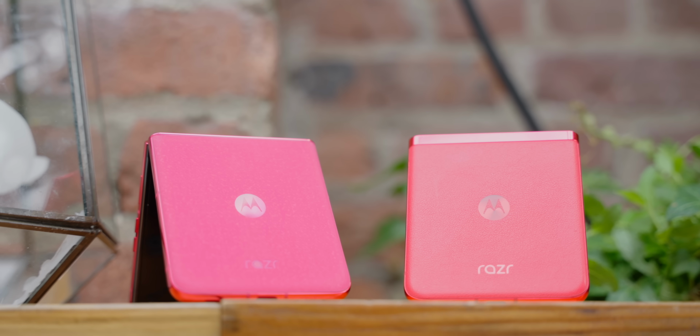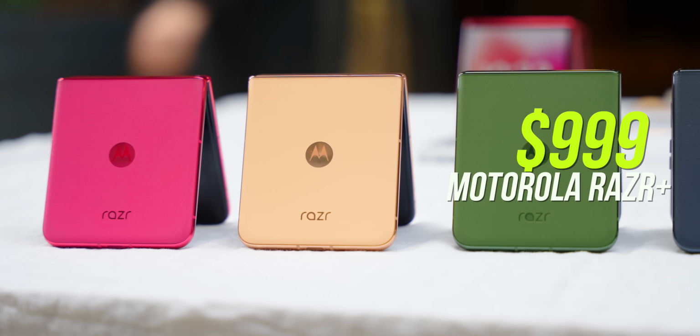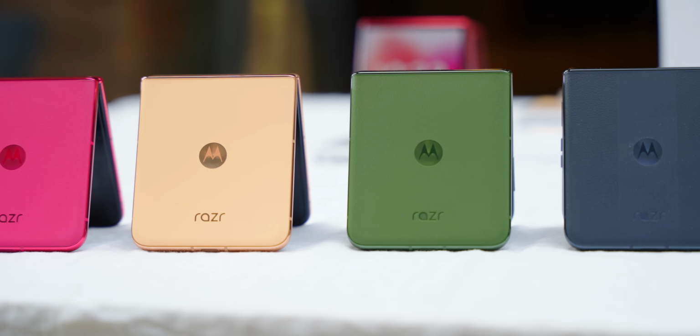The premium Razr Plus also starts at the same price as last year, a cool $999. This time it comes in Midnight Blue, Spring Green, Hot Pink, and Pantone's 2024 Color of the Year, Peach Fuzz. If you're ready to buy, the Razr Plus will also be available for pre-order starting on July 10th, once again with wider sales on July 24th. And in the meantime, you can learn more about both Razrs down below.